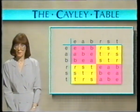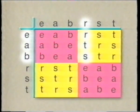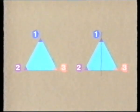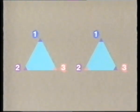And there's something else to notice. Look at the R column in this block. Combining each of the direct symmetries, E, A and B, with R, generates all of the indirect symmetries, R, T and S. What does this mean geometrically? Let's take a copy of the triangle for reference. And now do the reflection R. Reflecting the triangle reverses its orientation. So if I now rotate this reflected triangle, I'll get all the indirect symmetries. Of course, if I leave it where it is, that's just R.